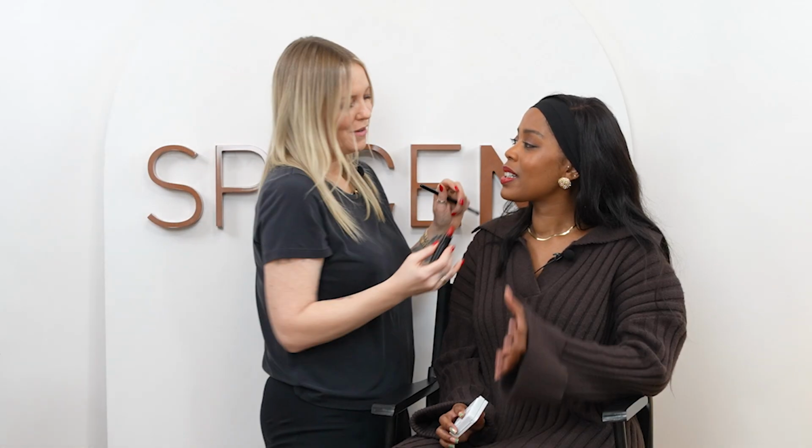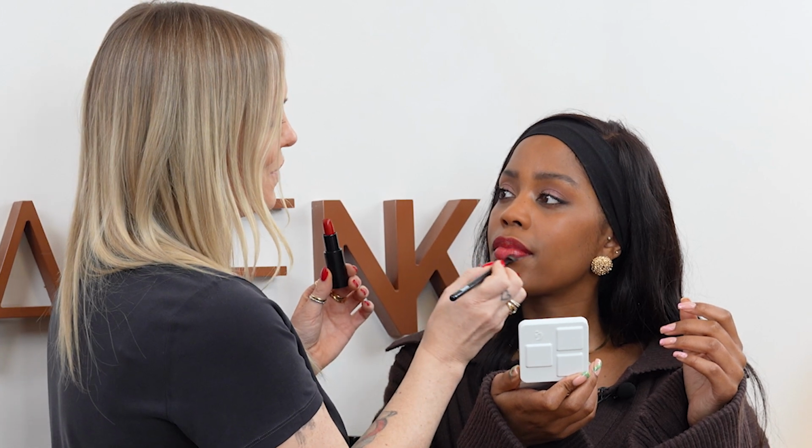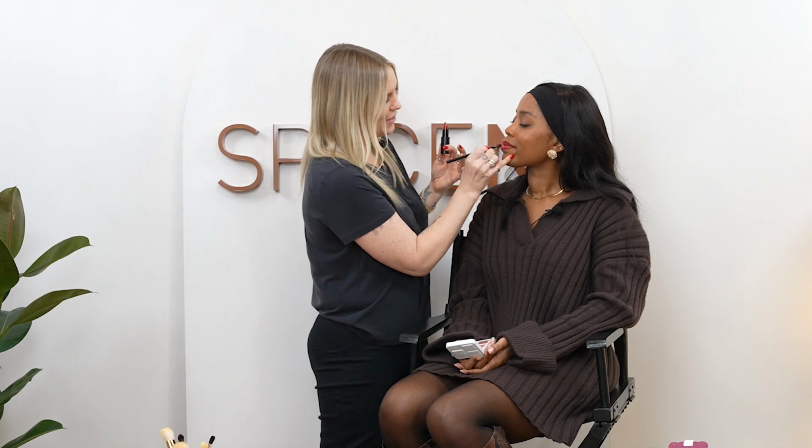I'm learning. So you're doing it in stages, right? Have a look. Typically with a nude, I just keep going, but with the red, it's like slowly, see how you feel. So the thing with the red is that you can go fuller and fuller. With a nude, you kind of get to a point where it ends up just looking messy if you keep going with it. But reds, you can kind of do it in stages.